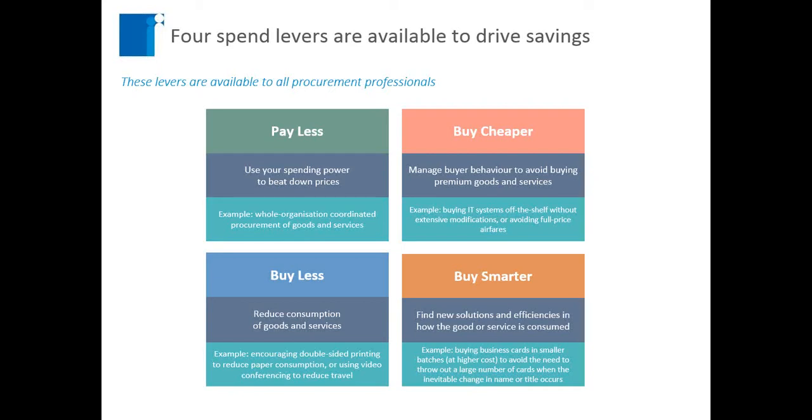quite high, because you're just throwing 900 of them out when the job title changes, and therefore the end-to-end cost of that value chain is quite high. So buying smarter is all about finding those process efficiencies in how the good or service is consumed. You could actually also talk about purchase orders, for example.